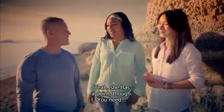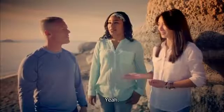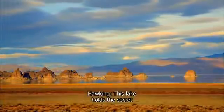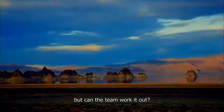Yeah, she has a point, though. You need something that you know is flat to measure the surface of the water against. This lake holds the secret to the size and shape of the Earth. But can the team work it out?